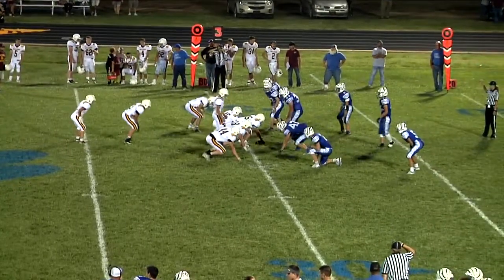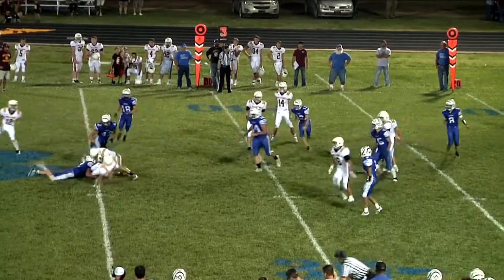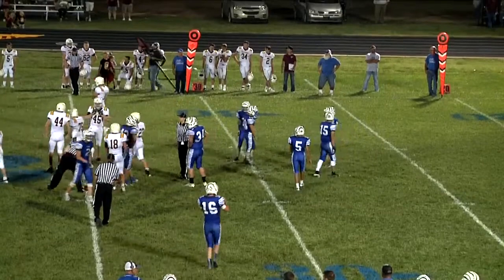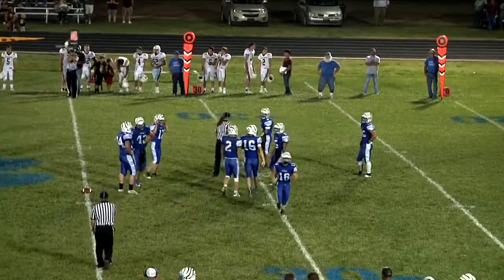Clint Hackerott, the quarterback. Wilder, the fullback. Sure, the tailback. And it's a pitch to Sure, and he's met in the backfield. Ben Rogers, the defensive end, came up the field, makes a tackle for a 5-yard loss. Will be 4th and 15 from the 35-yard line.